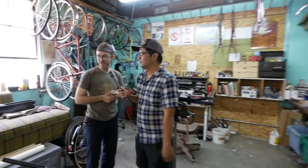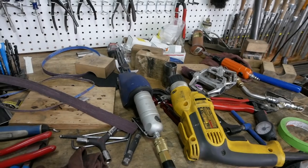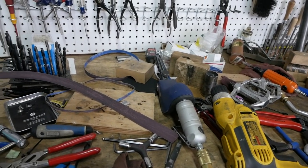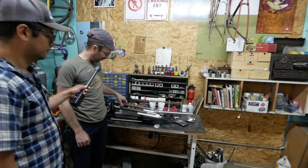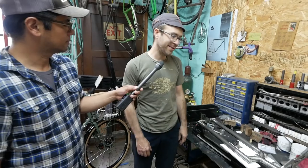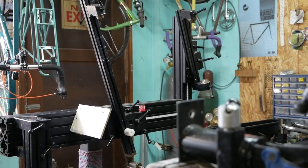Both. So over here is my workspace. I do all my hand work over here. So all my filing and sanding and grinding, making forks. I'm in the process of making a fork for an adventure bike. This is where I do all the stuff where I make the metal hot, welding and brazing. The real sexy image is always playing with the fire, but that's actually a very small percentage of the overall job.